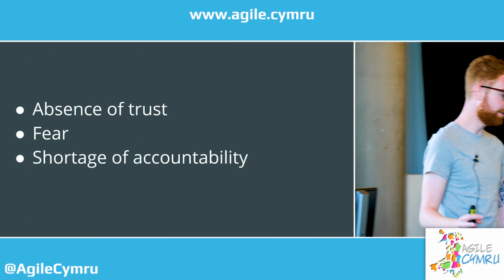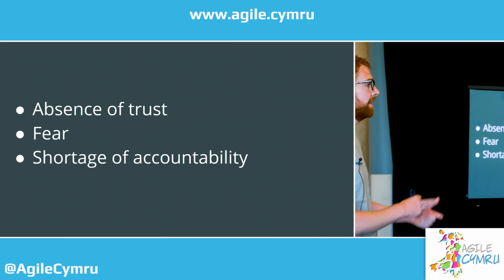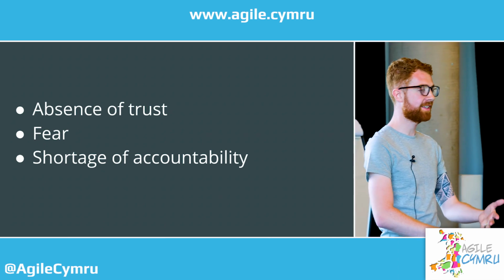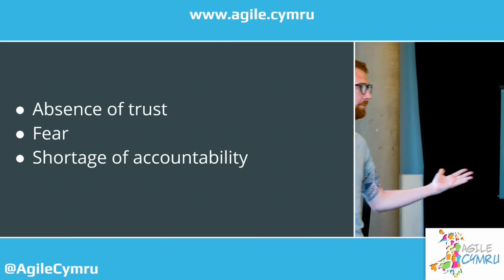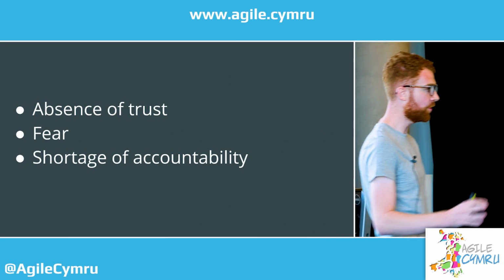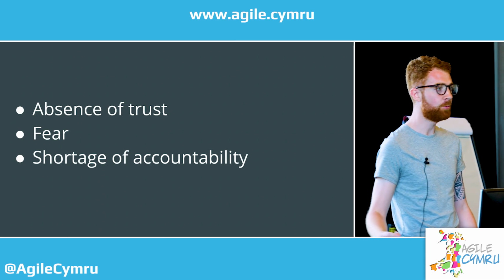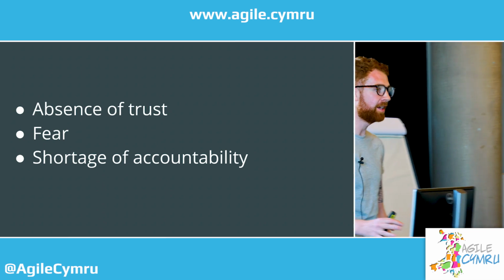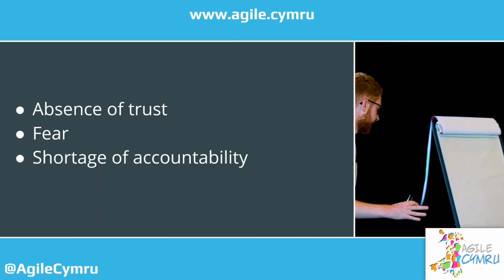Now, fear. I hear a lot of fear for Kanban, Agile, Scrum, SAFe, LeSS. Any more in the room? There's a lot of fear of these frameworks. There is nothing scary about frameworks. There's nothing scary about Agile, or nothing scary about what we're trying to achieve.